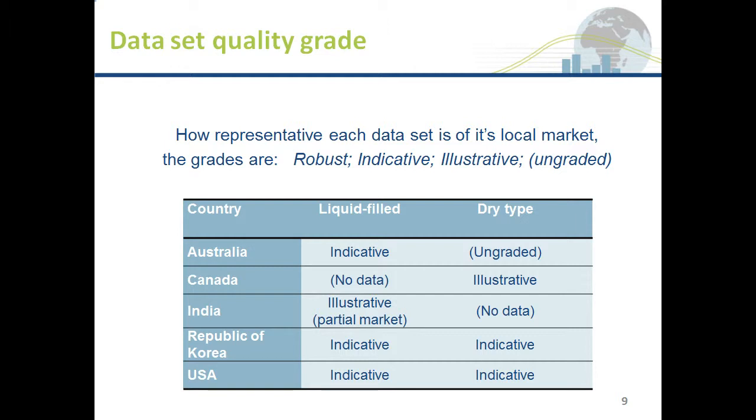You can see that for the liquid-filled products, we have 3 datasets that were considered indicative. Incidentally, none of the datasets were considered robust, because a key part of our definition of robust is that the datasets are sales weighted, but we had no sales data on these products for any of the datasets. It was only a list of the models available in that dataset. So none are robust, but we do have 3 indicative datasets for liquid filled for Australia, Republic of Korea and USA. So that means that they're pretty well representative of those markets, with certain caveats that are evident from the previous table that you've seen.